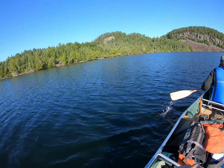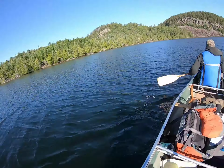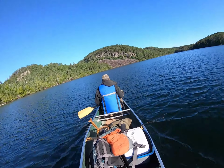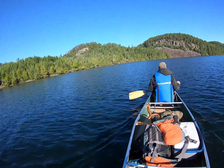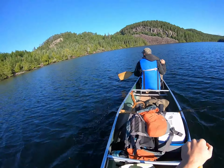The portage is actually on the left here to the big talus, the big boulder field. It's no longer maintained, but it's still very walkable. There are no big potholes, there are no big trees across the trail, or hardly any. There's just a lot of brush growing in from no longer trimming the branches back.